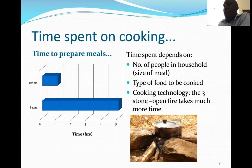Now, I also want to let you know that the common food they eat are beans and dried beans, usually given by the humanitarian organizations. Now, to cook beans, you need quite a lot of energy. So cooking beans can take you not less than 3 hours. So if you're using the 3-stone open fire method, then you are likely to use between 5 to 6 hours boiling the beans. So usually what happens is that they start in the morning.